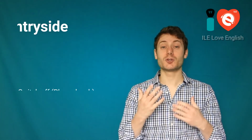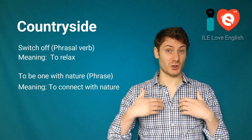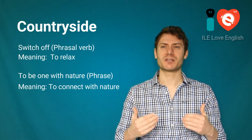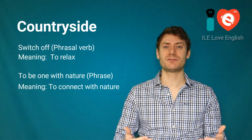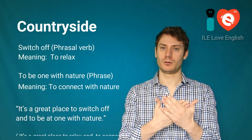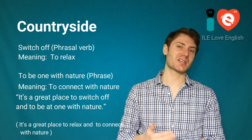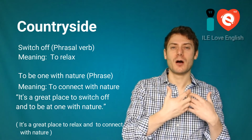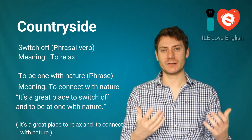If it's a quiet place in the countryside, then you could say growing up there, it was a place to really relax and switch off and enjoy the countryside. Maybe if you're someone who really likes the countryside, you might say it's a place that you could go and do outdoor activities and really feel one with nature. Now, when I say one with nature, I mean you connect with nature. You feel that you're then part of that natural environment. So these are the things you need to think about.